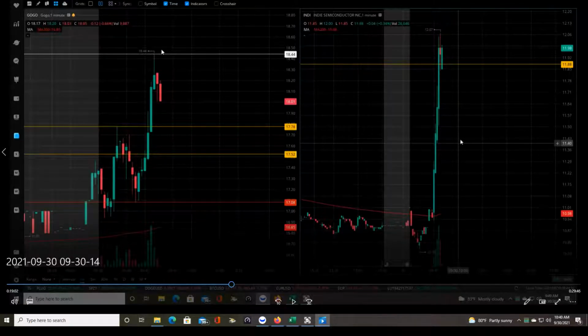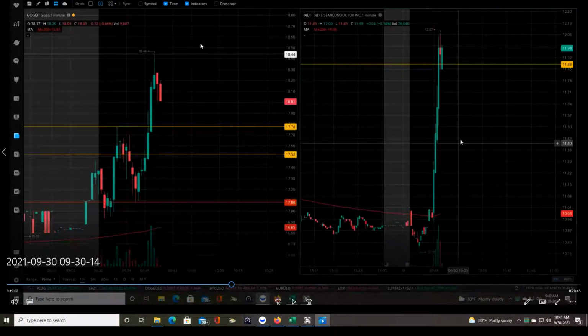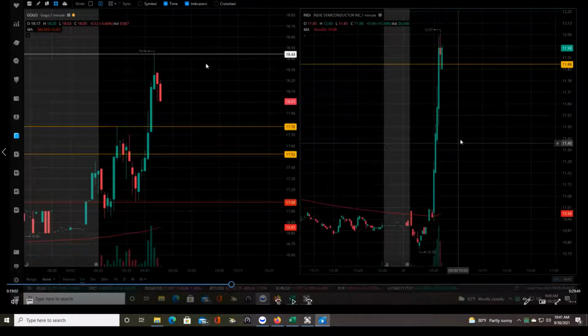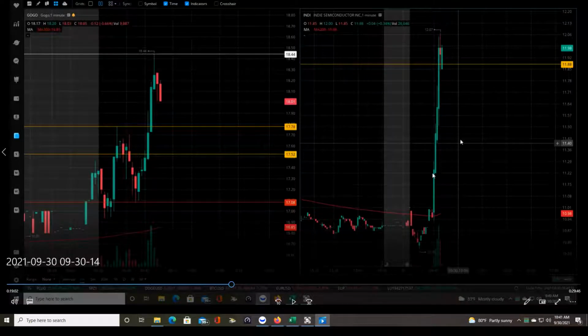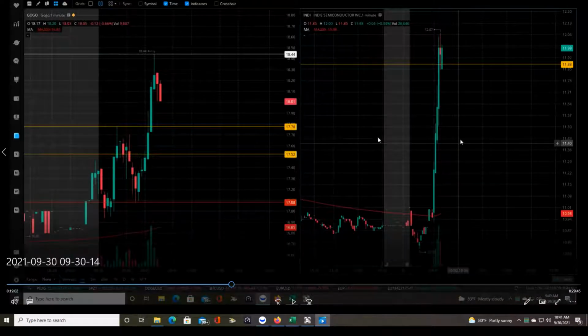but as that was playing out, I was looking at my screener. And one thing I didn't love about GOGO was the volume wasn't really there compared to the average volume. And INDI had a much greater relative volume, so the daily volume was much greater than its average volume, especially compared to GOGO. And then when I opened up the chart, it looked like it was trading out of nowhere.